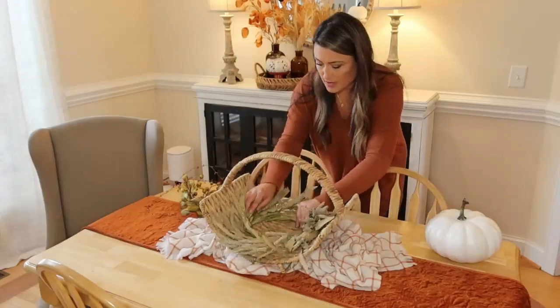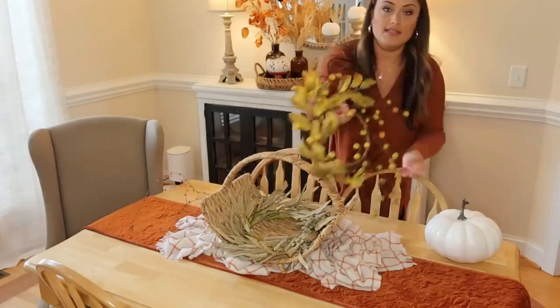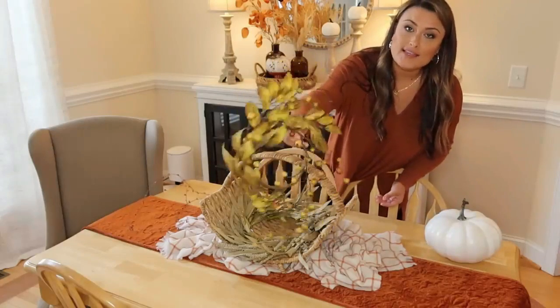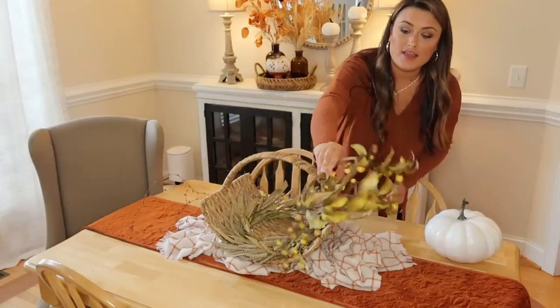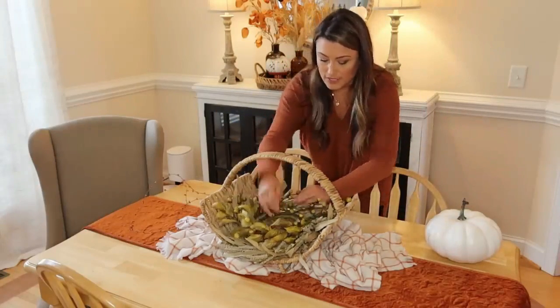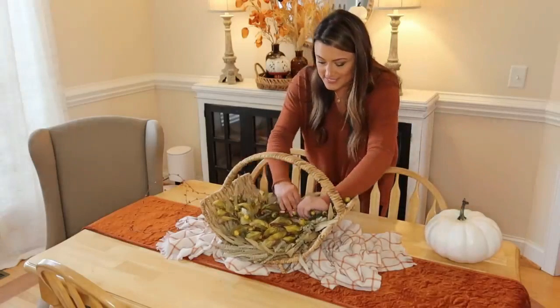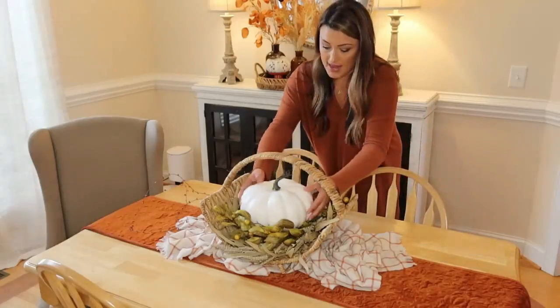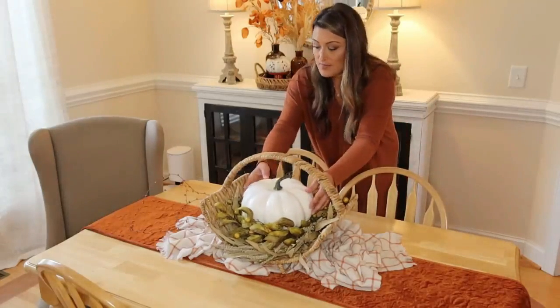So next, I just have this little wheat wreath here, and I'm just gonna place it in the basket to give us some good old fall texture. And then same thing with this one. This is just more of a green. It does have some oranges and yellows in there. I'm gonna place it right on top of this one. It's a little bit smaller, and I'll show y'all the close-up here in just a second. Next, I just have one white pumpkin. I'm gonna nestle that right on top of those wreaths.